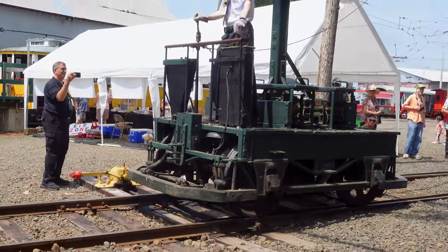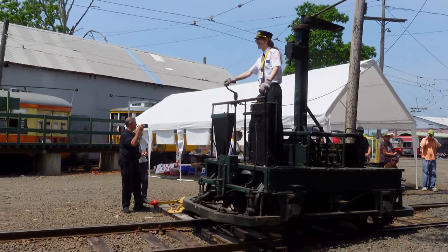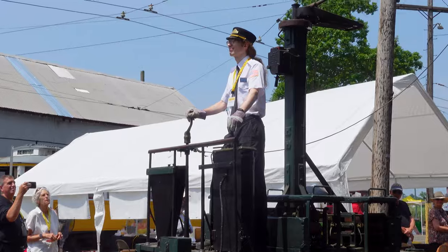On top of a truck from an old suburban car. It was used to move unpowered vehicles and car trucks inside a repair shop. The Shunter is operated by volunteer Christopher Mitchell.